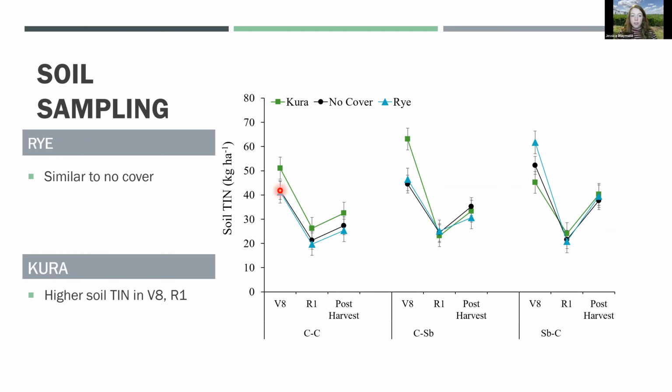nitrogen. And the V-shaped trend also shows how at the beginning of the season, when we apply fertilizer, there's more nitrogen available, and then it drops down at R1, indicating active crop nitrogen uptake. And then we see it increase again as some of that residue begins to mineralize and nitrogen increases as crop nitrogen uptake decreases. And this also helps indicate that nitrogen leaching potential is greatest earlier in the season and later in the fall.